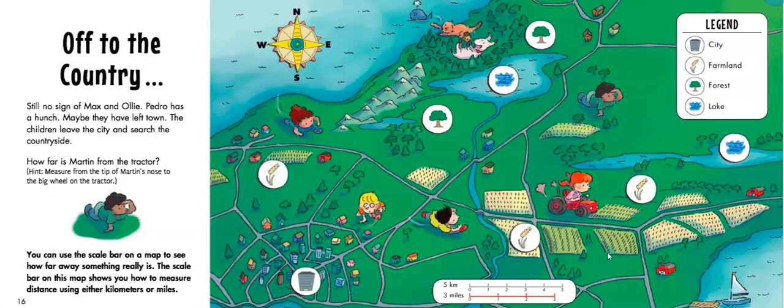Off to the country. Still no sign of Max and Ollie. Pedro has a hunch. Maybe they have left town. The children leave the city and search the countryside. How far is Martin from the tractor? You can use the scale bar on a map to see how far away something really is. The scale bar on this map shows you how to measure distance using either kilometers or miles. And if you want to challenge yourself and try to measure that distance, then you may do so. What you'll need to do is pause this video so that you can look at the map and figure out that distance.